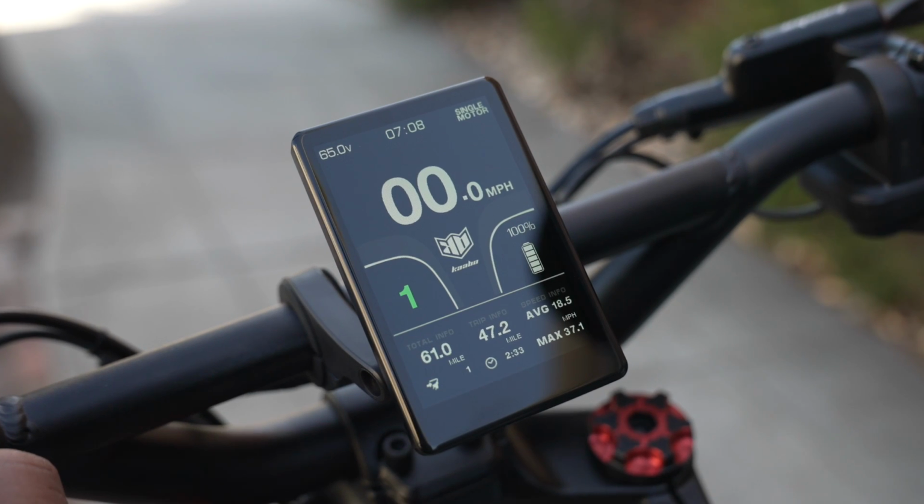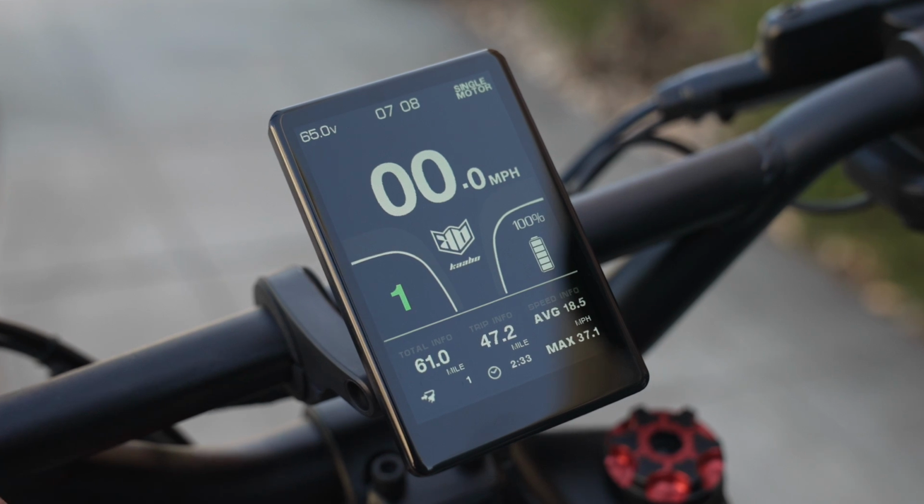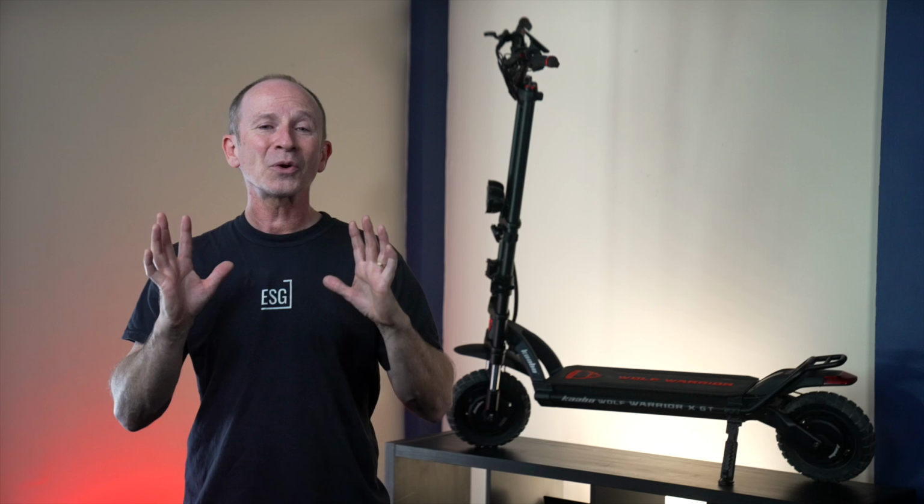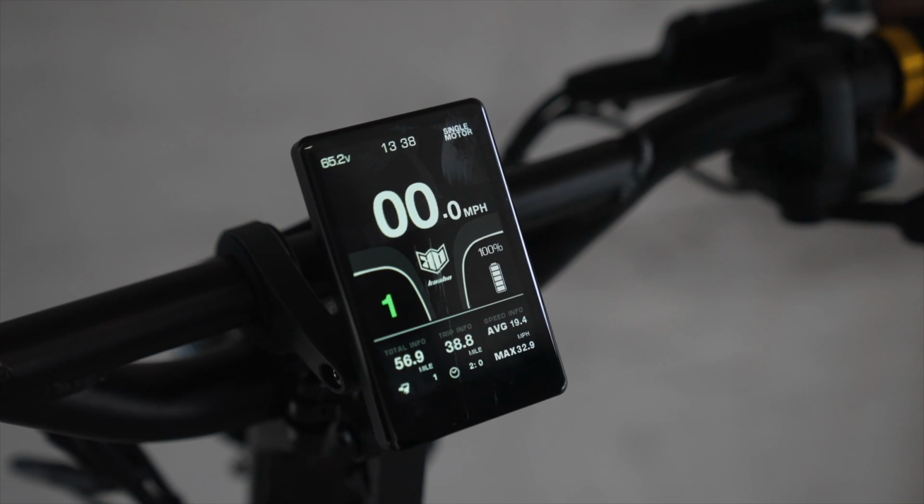It's got all the information you need, it's easy to read in sunlight, and a first for Kaabo, it has turn signal indicators on screen. Even our brand new Mantis King GT doesn't have those.